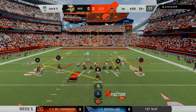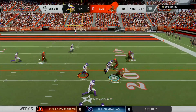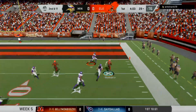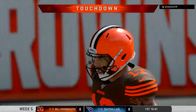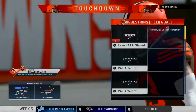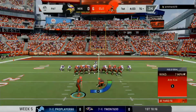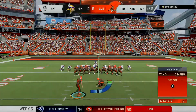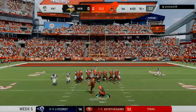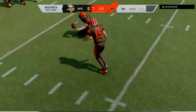To throw, Mayfield. It's caught. Beckham. And he'll take it into the end zone for a Browns touchdown. Odell Beckham, his 4th touchdown on the year. And they are able to strike first here on their opening drive. Extra point splits the uprights, and that makes the score 7-0.